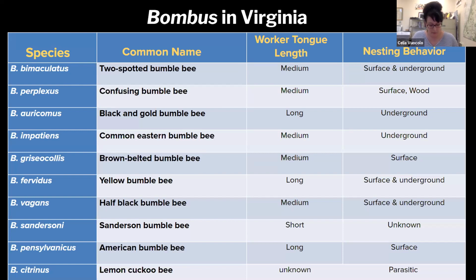Nevertheless, in the Piedmont, these are usually the first species, followed by the brown-belted bumblebee and the common eastern bumblebee. And this last one, the common eastern, has the longest life cycle in our area. It emerges in the spring, and I usually see it well into October.